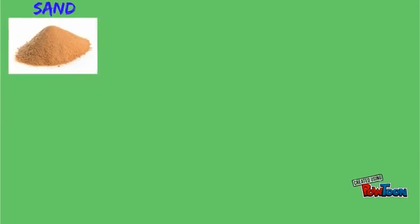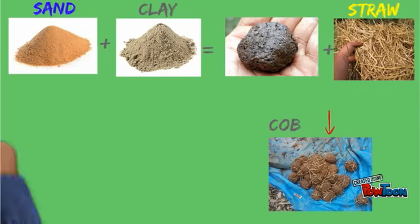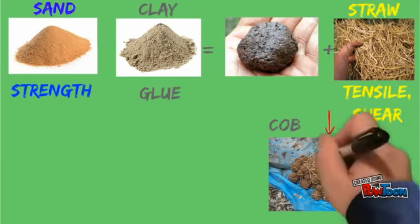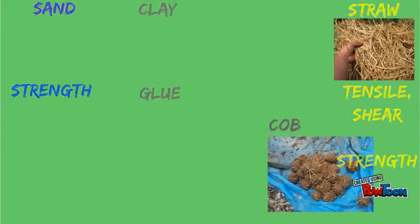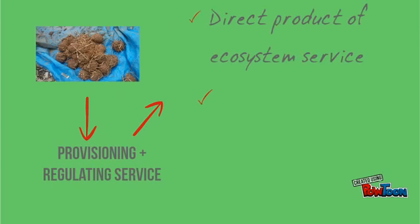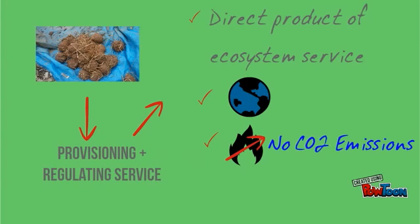Cobb is essentially sand mortared together with clay and strengthened with straw. The sand particles provide strength, the clay acts as a glue, and the straw does the reinforcing job by adding tensile and shear strength. As a provisioning and regulating service, the sand, clay, and fiber, a direct product of the ecosystem, is a building material as it is eco-friendly, economical, clean, green, and natural.